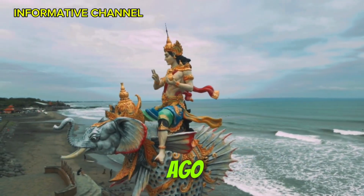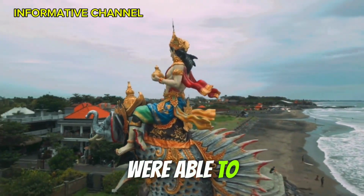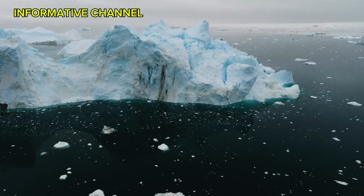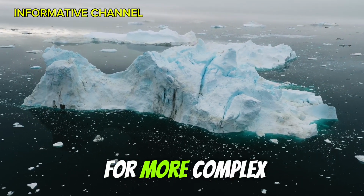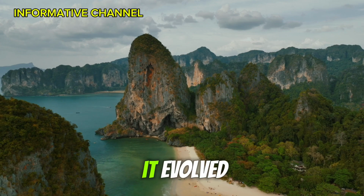One of the most significant milestones in Earth's history was the emergence of photosynthetic organisms around 2.5 billion years ago. These organisms, like cyanobacteria, were able to use sunlight to produce energy, and in the process, they released oxygen into the oceans and atmosphere. This event, known as the Great Oxygenation Event, transformed Earth's atmosphere and oceans, paving the way for more complex life forms.